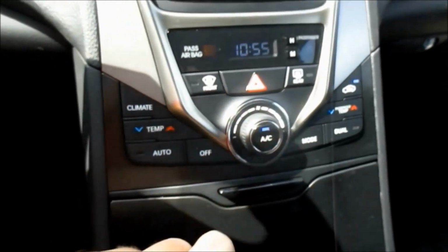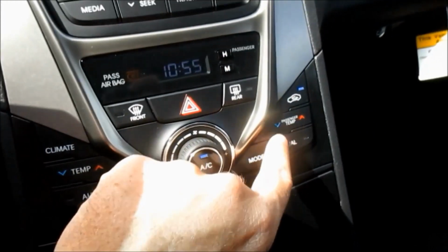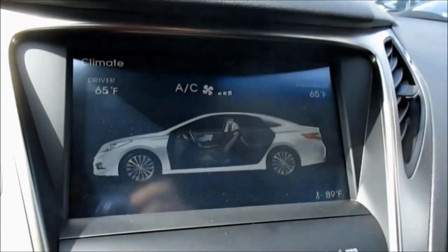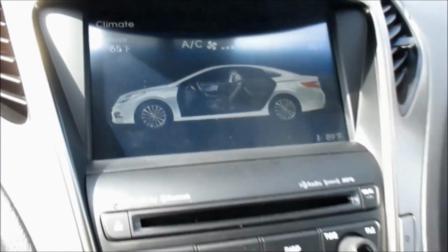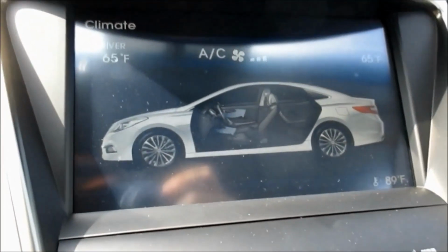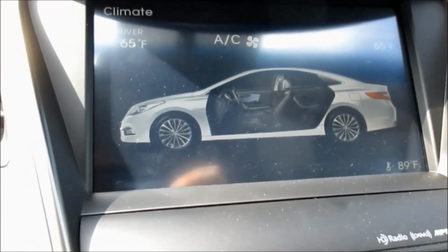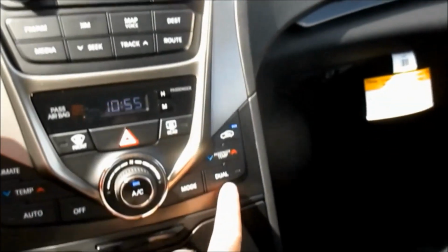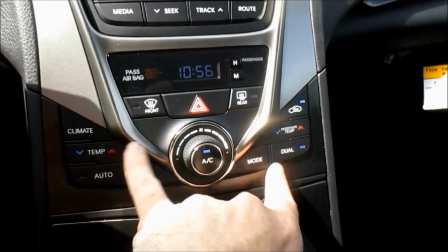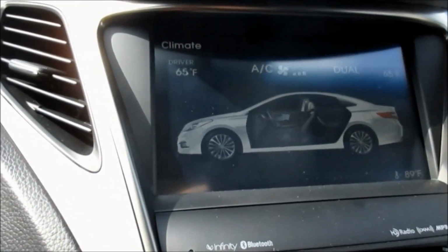You can introduce AC, turn the AC off, or use automatic air conditioning. You have 2 temperature controls for both the driver and passenger. Your different climate button, once you hit that, shows the full setup up here on your 8-inch display. Your different climate modes, and the display will also change appropriately. You can see for your head and feet, for just your feet and defrosting, and back to your face. You can also select the dual button, and that allows the temperatures to be controlled at either the same time or by themselves. For example, the dual mode is pressed right now. You can see that only the driver's temperature is changing.